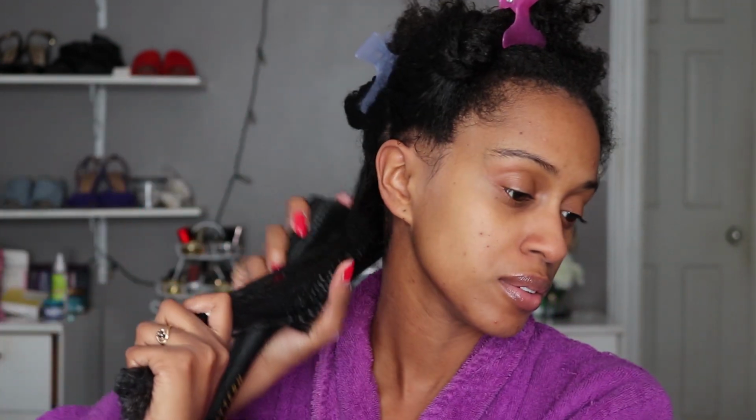And then I'm going to go in with the gel afterwards, and I like to just apply that on both sides of my hair, run it through all the way down to the bottom, and this is where the brush comes back in. So I use this brush really for definition and to clump my hair together, and let's see if it does that.